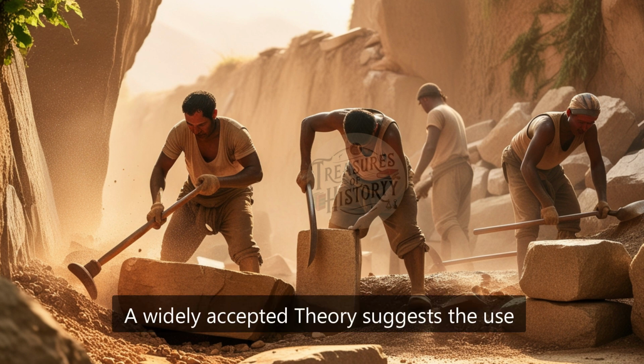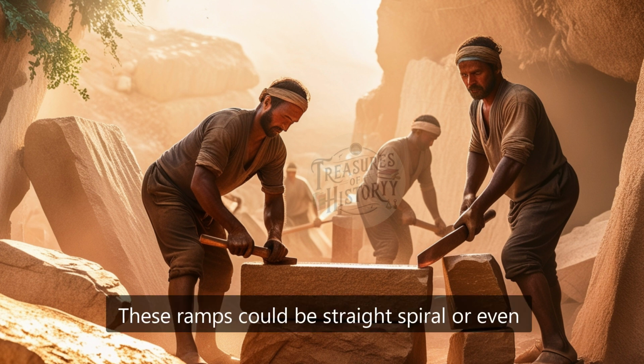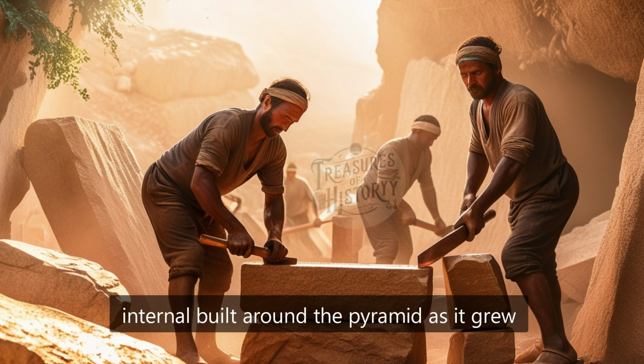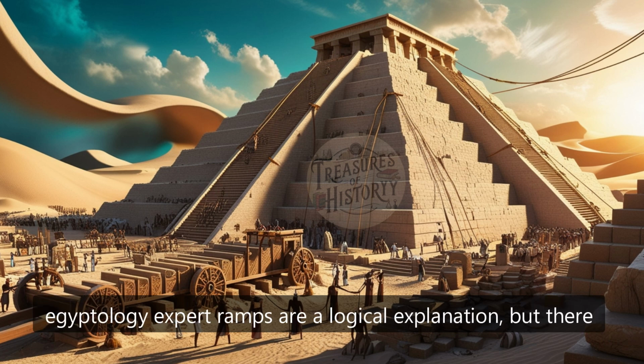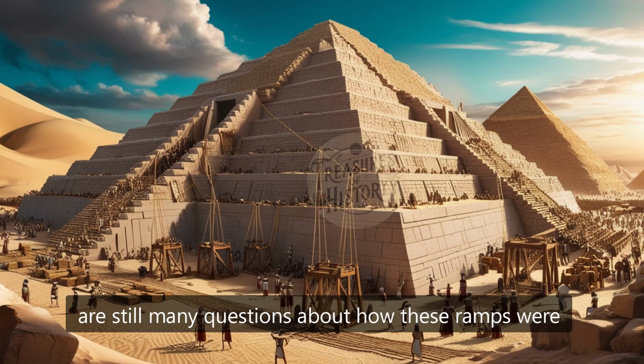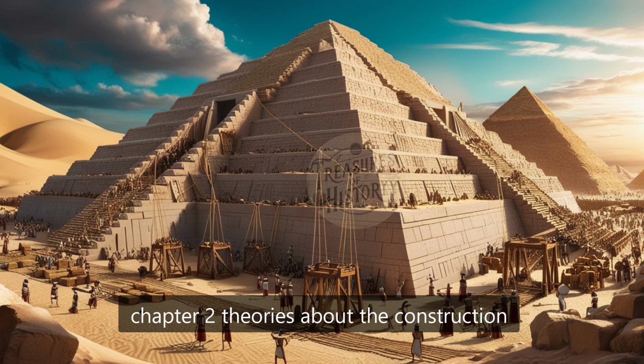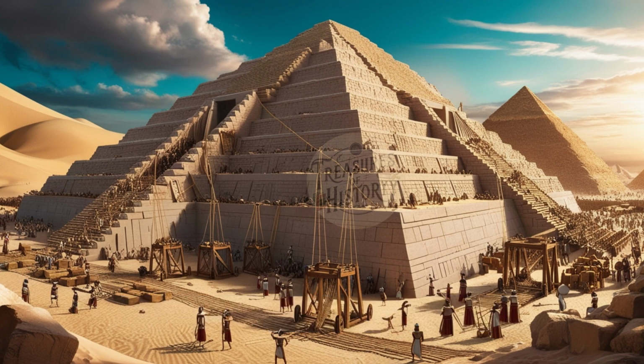A widely accepted theory suggests the use of ramps to elevate the blocks. These ramps could be straight, spiral, or even internal, built around the pyramid as it grew. Egyptology expert: ramps are a logical explanation, but there are still many questions about how these ramps were dismantled as the pyramid was completed. Chapter 2: Theories about the construction.